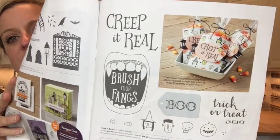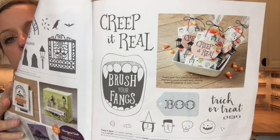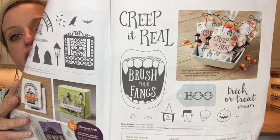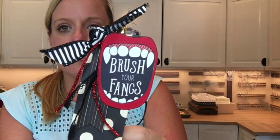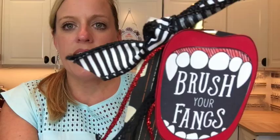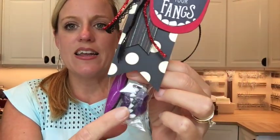All right, one more thing I want to show you. This is not on my list, but this stamp set on the back cover, you almost miss it, which I actually did miss in the beginning. So cute. Brush your fangs. Guess what? I have a project to show you that I just did today, and it's coming up. I'm just going to show you a quick little look at it, and it'll be on my blog in a couple weeks with all the details, okay? Look how cute. And if you can't tell, the teeth have that Wink of Stella on it. And inside, look. I know, it's coming. I know you guys are going to know. I'll tell you soon.